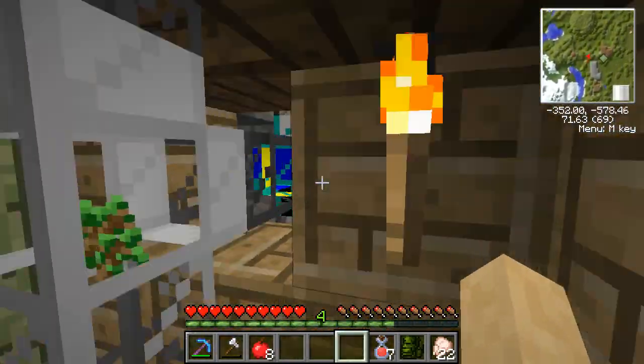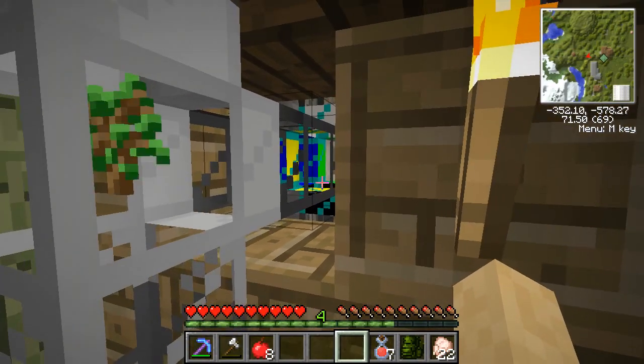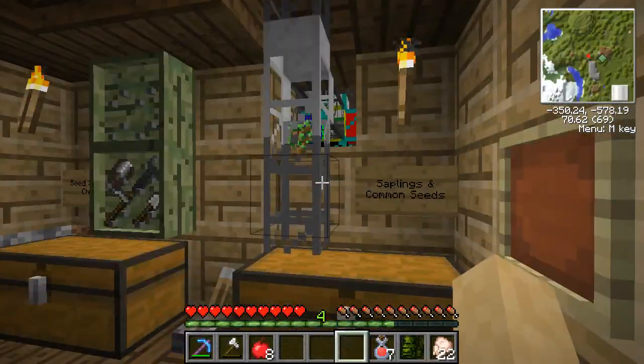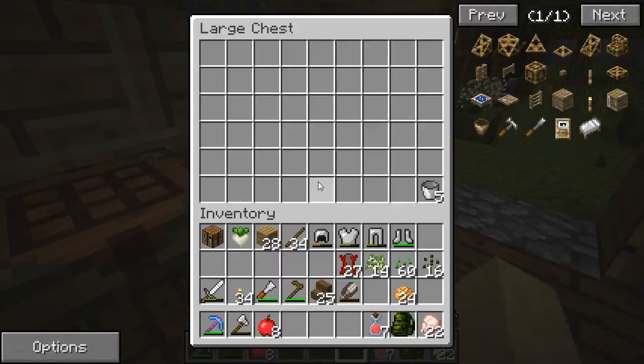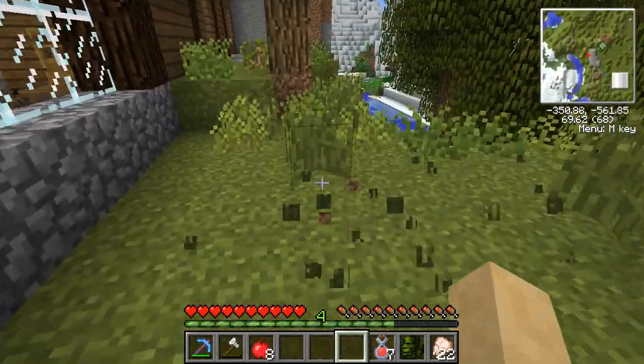Let's see, so far seeds doing good. Yep, saplings are going where saplings are supposed to go. Good, that's right. All right, I don't see any interlopers where they're not supposed to be. Okay. All right. And we are going to celebrate by planting a few of these seeds.